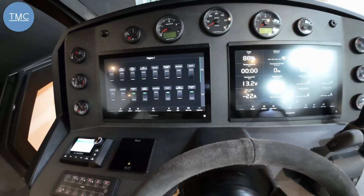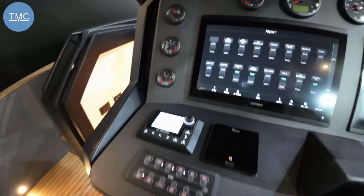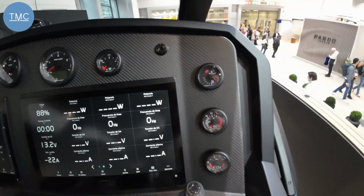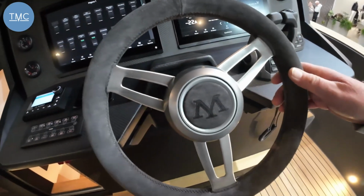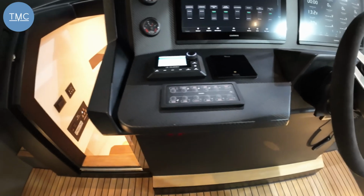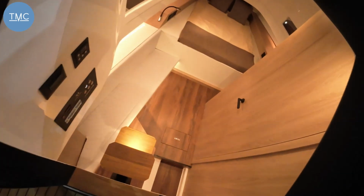So the two huge Garmin screens have all the systems, as you can see, all the switch gear, and then you've got all your engine dials. You have a joystick control for easy berthing, you've got your throttles, steering, and control for your audio system there. So very cool. But it doesn't end there. Let's pop down here.